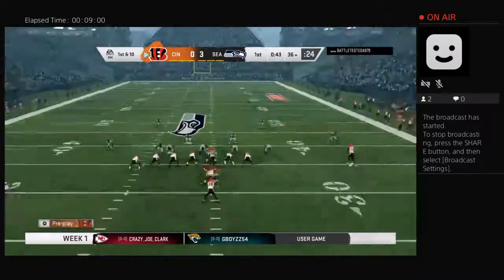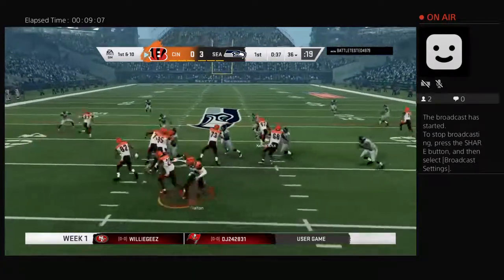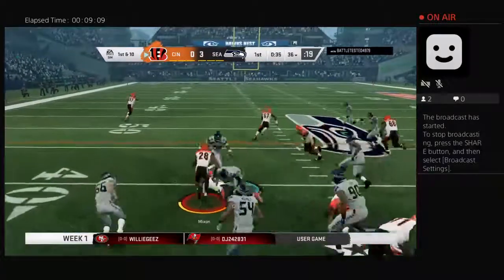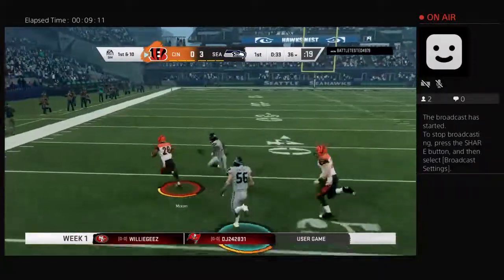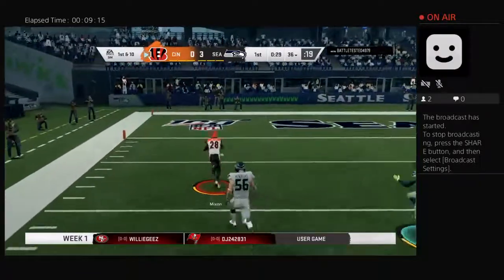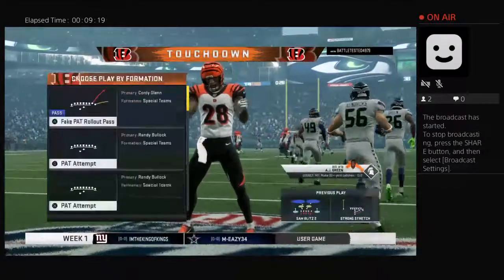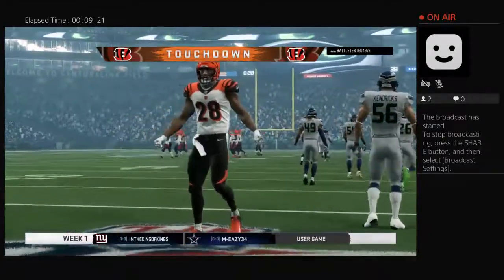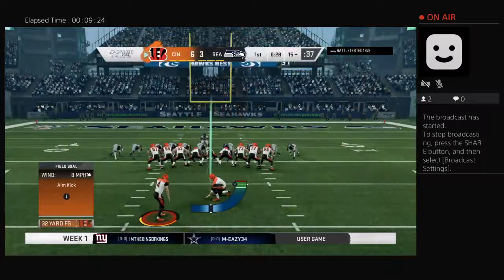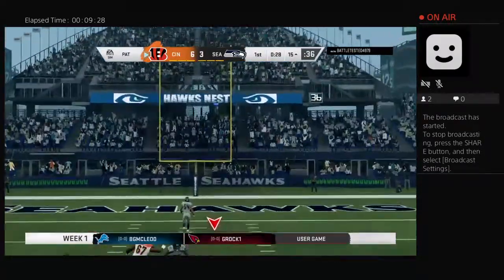So from the 36 now, 1st and 10. Ain't no such thing as a loss. We take a win. Dalton with a give here to Mixon. He's got the 1st down and more past midfield. 30, 10, and all the way in for a Cincinnati score. Joe Mixon, 64 yards, and the Bengals have taken the lead.